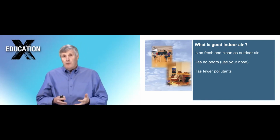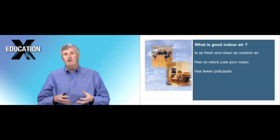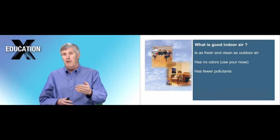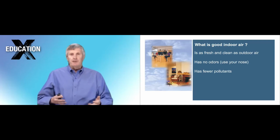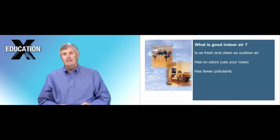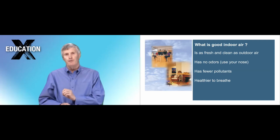And of course, measure fewer pollutants. And Steve, you had mentioned that we now have the ability to actually measure in real time and make control strategies. We've actually had the ability to measure pollutants. We've never had the ability to do much about it. We want to actually turn something on, filter it out, or vent it out, ventilate it, exhaust it out is what we really want to get to. And ultimately, meaning healthier to breathe. The healthiest possible air for you and your family is what we're looking for.